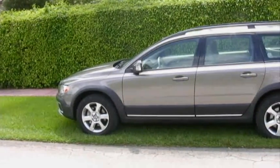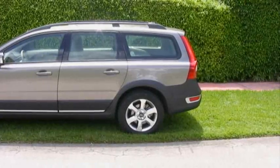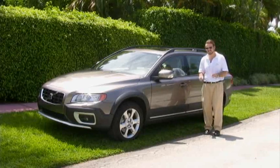They're going for that SUV kind of thing, and so it's raised up a little more. It's got the flared wheel arches. It looks a little bit more brawny. In fact, this is exactly what it is.